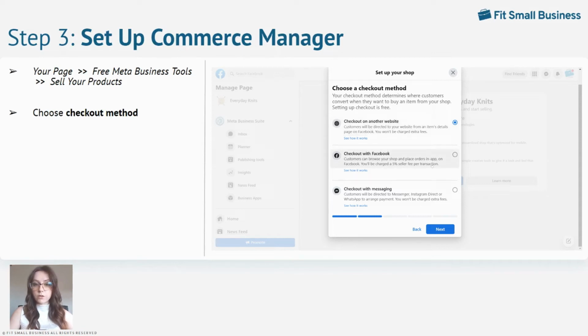You can also choose to check out with Facebook, which enables shoppers to check out directly from your Facebook or Instagram shop right on the platform.